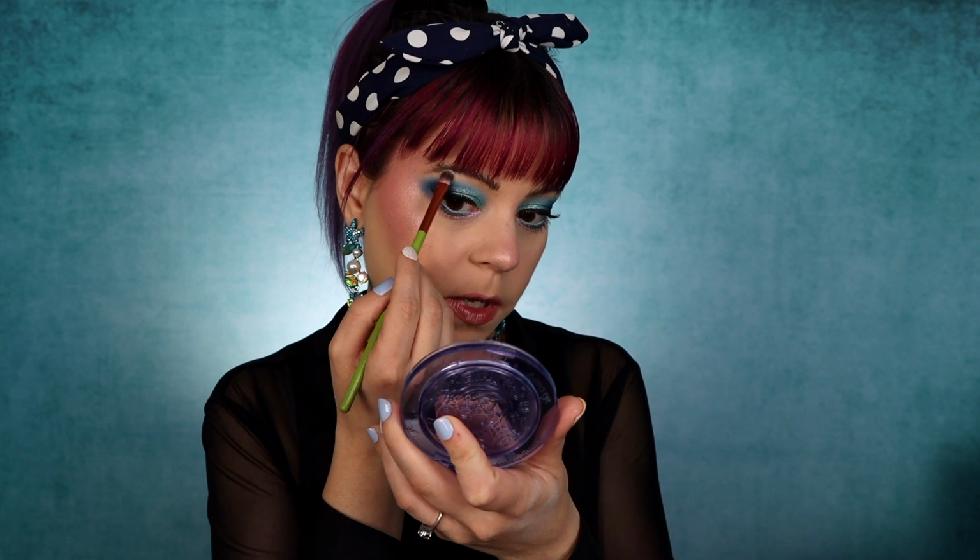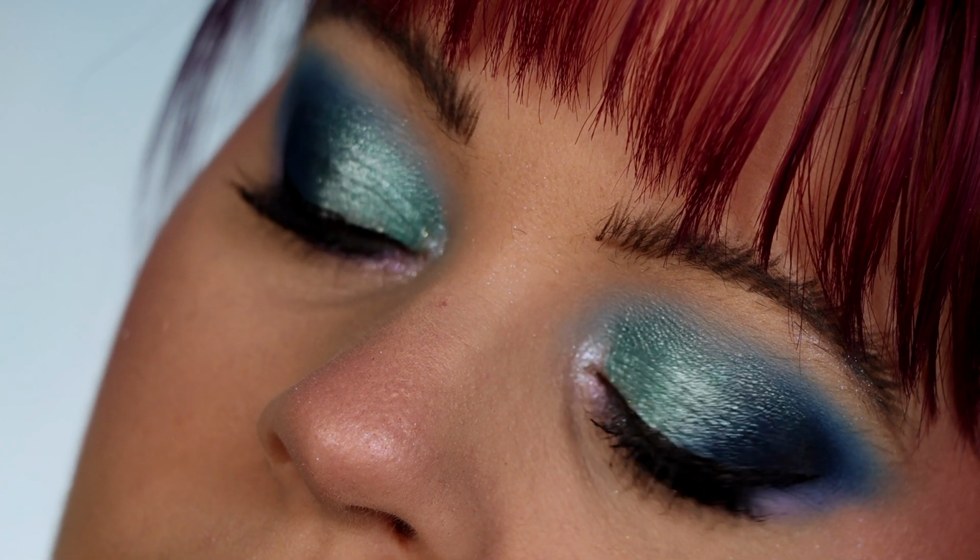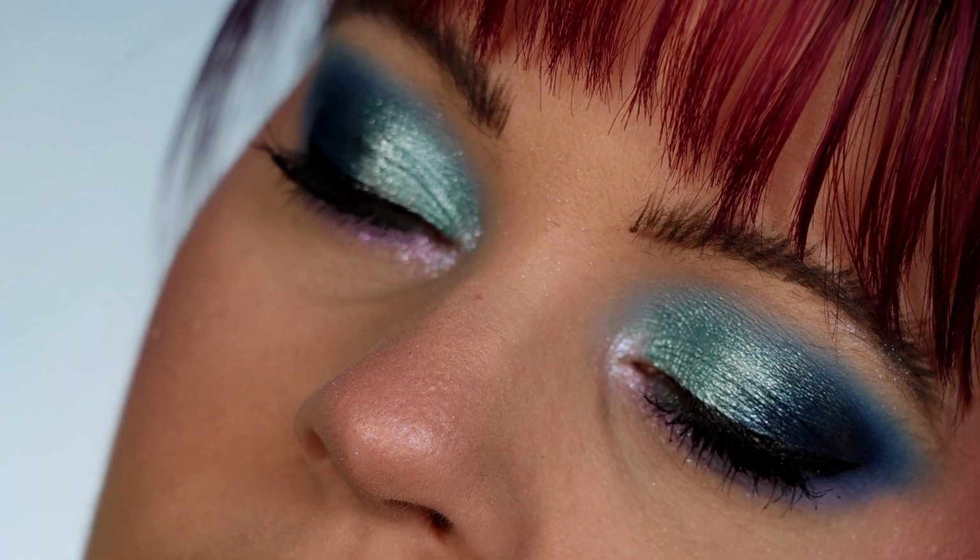Gonna take some of this on my brow bone as well. And also a little bit just in the inner corner of my eye. That is beautiful. I love this look. Yeah, this looks great. Every single thing that I used for this look, I think looks amazing. So that's gonna be it for look number 4.